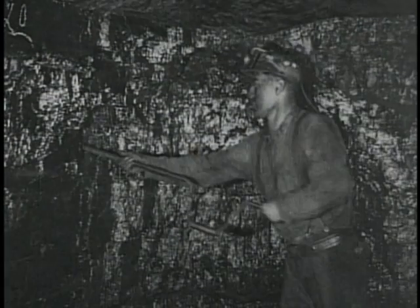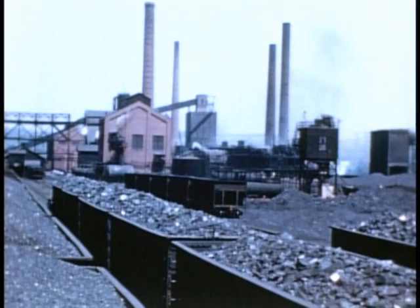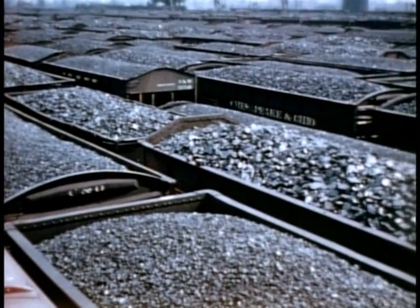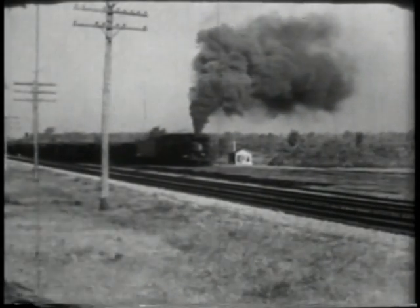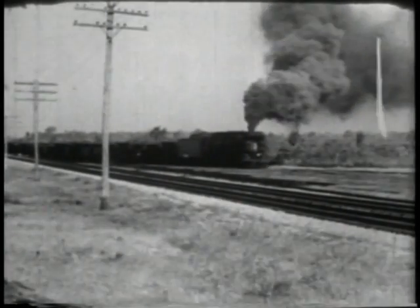In the Appalachian Mountains, the coal industry provided thousands of families with jobs. Transporting coal was the major revenue item on the Chesapeake and Ohio Railroad. Efficiently moving it from the mines to the market was a priority. The C&O had an adequate roster of locomotives in coal train service. But in 1940, they wanted bigger and better.